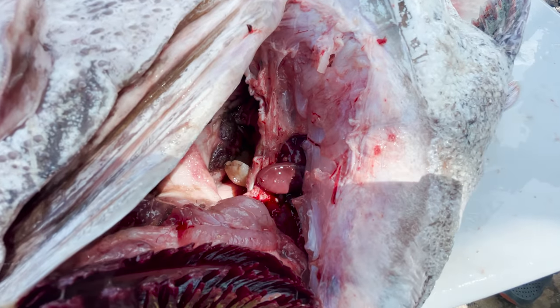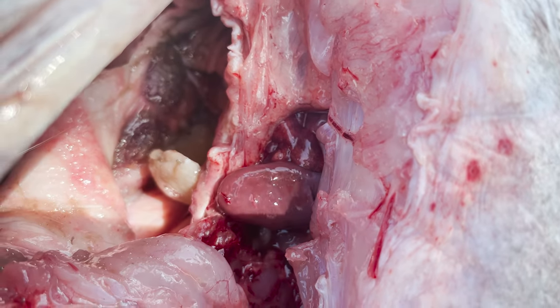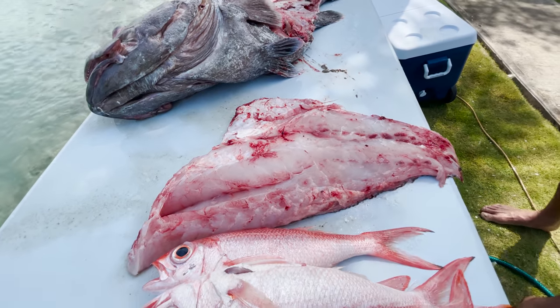Guys, after about 2 hours, the heart is still beating. It's crazy. Impressive fillet. See the throat right there, sir? Cheers.